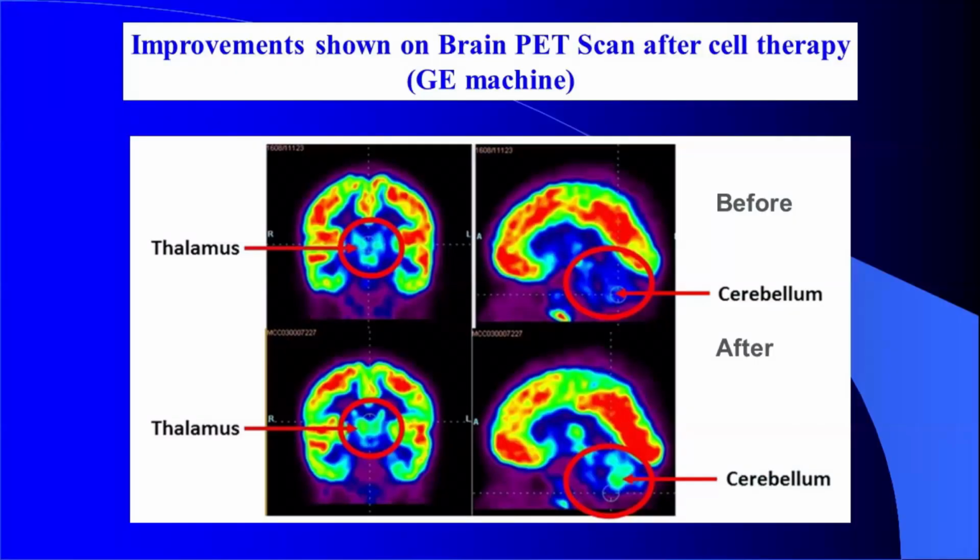I'm just showing you one or two scans, but we have almost 3,000 such scans before and after that show that the brain damage, the parts of the brain that are not functioning appropriately in autism, they can be repaired. And this is proof of that. This is on a Siemens machine, and this is on a GE machine. Again, you can see the cerebellum, blue area, hypometabolic, and below you can see that it has improved. So on two different sets of machines, Siemens and General Electric, both show before and after improvement.